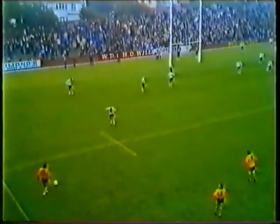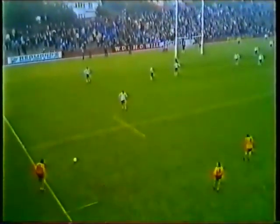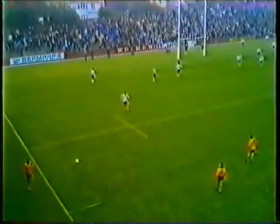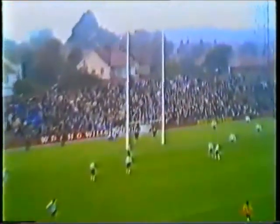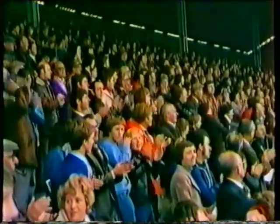Kicked 31 goals this season. Very awkward angle. In the 32nd minute, drives it home, bang in the middle, 2 points, 4 points now to Castleford, 2 to Featherstone.